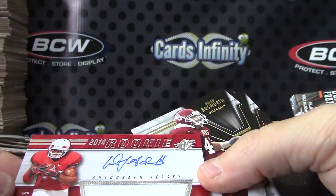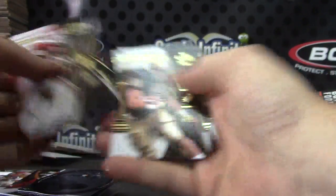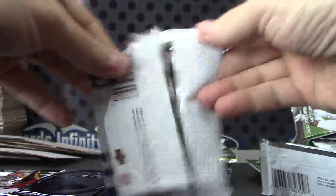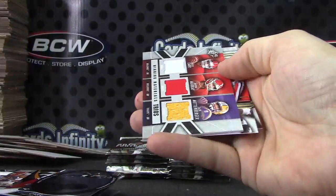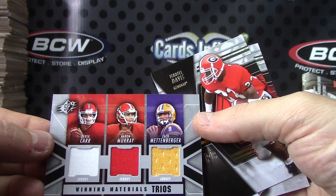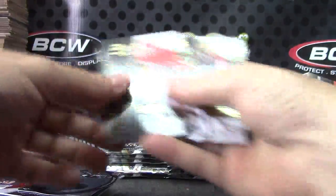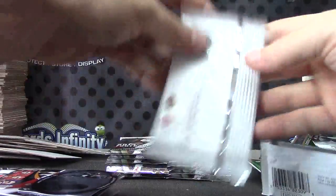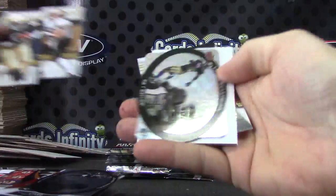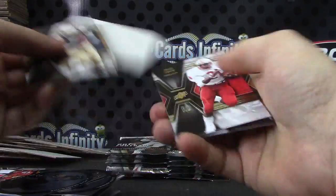Devontae Adams, that one's $4.25. Devontae. Here's another triple. Aaron Murray, Zach Mettenberger, and Derek Carr. That was Titans, Chiefs, and Raiders, I believe. Titans, Chiefs, Raiders. What? Fell right on top of the pile. See, strong.